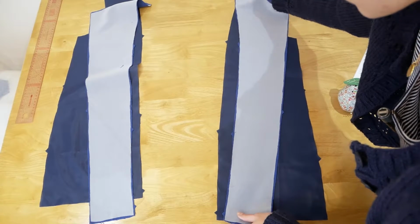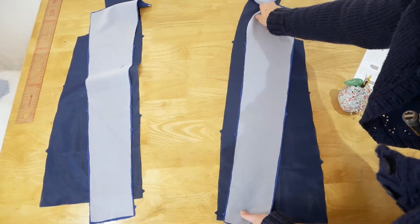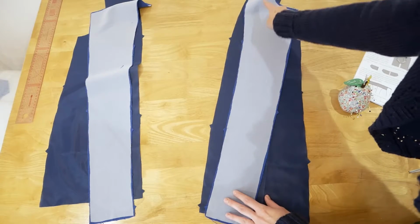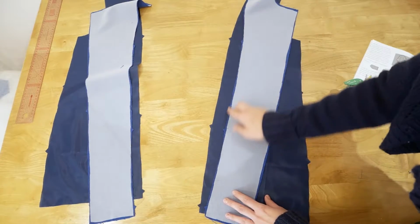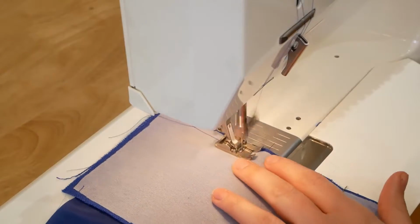So we are doing this side here, matching the 3 notches with the 3 notches here. And then we're going to be sewing all the way down this entire length until the bottom notch, but first pinning.